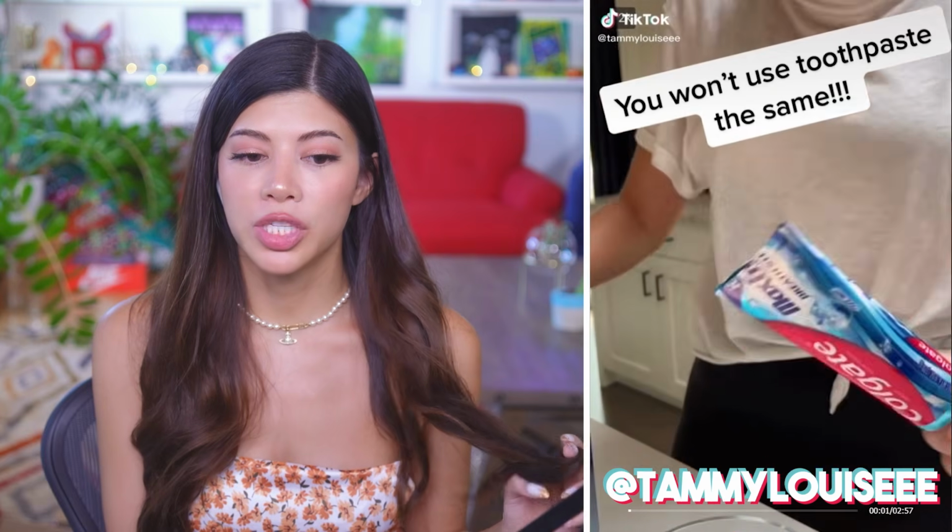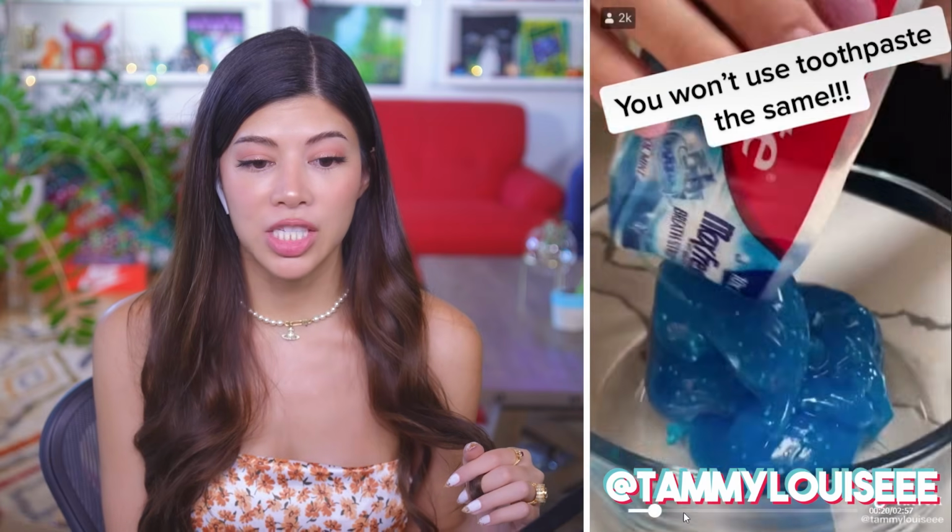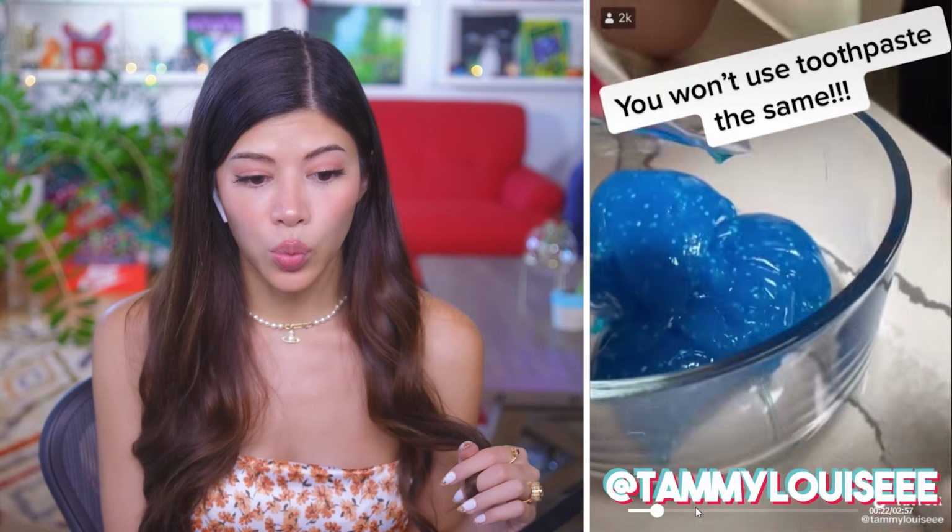Ooh. Of course, the toothpaste hack where you take toothpaste, put it in a bowl, and then you take Listerine, and then you mix it with the toothpaste. And then you make a nice little paste. I like this paste. And then you put it in a dispenser and you use it as soap. It's the best idea ever. Why haven't I done it already? I would like to do it right now.